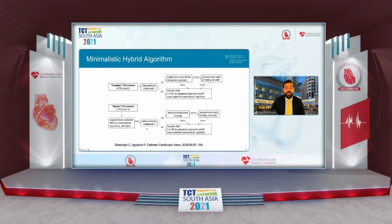If they failed and there were interventional collaterals, then they would try to cross the collaterals, and if they were successful, then they would put a second transradial guide in to perform either retrograde wire escalation or reverse CART. But if there were no interventional collaterals, then they would upsize to a 7 and potentially then put a 6 French transradial for contralateral injections, or upsize to an 8 French from the groin.